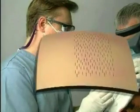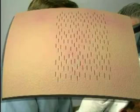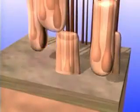Once the doctor has laid out all of the receptor sites, then the team of nurses and technicians assigned to the patient begins to place the grafts. Everything is done by hand. It's very meticulous and highly skilled work.